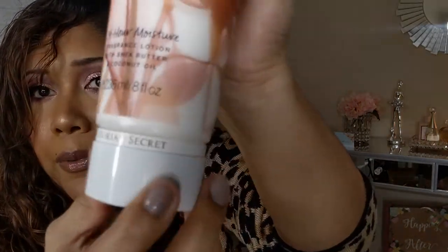But 24-hour moisture fragrance lotion with shea butter and coconut oil. It says, feel calm with the scent of coconut milk and rose. Botanical inspiration, true relaxation. Okay, I could definitely see why I purchased it. I don't remember the packaging, but I have severely dry skin, so I can definitely see why. That is so pretty, the white and the gold. Yeah, I feel pretty calm smelling that, honestly.